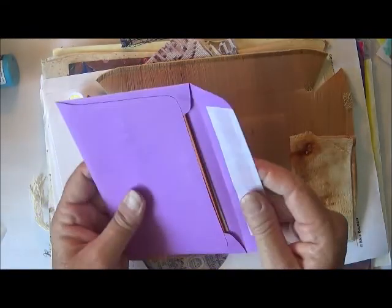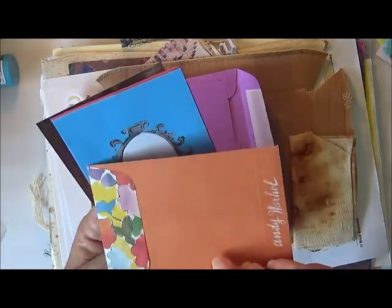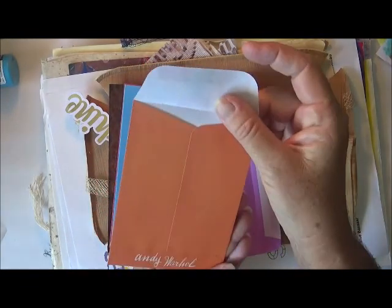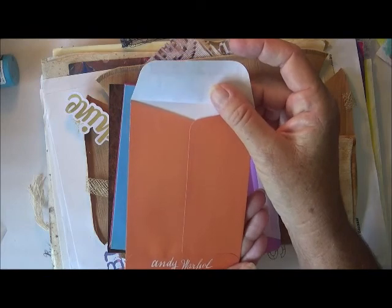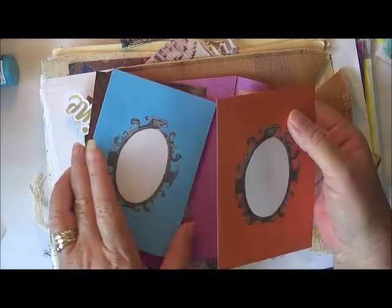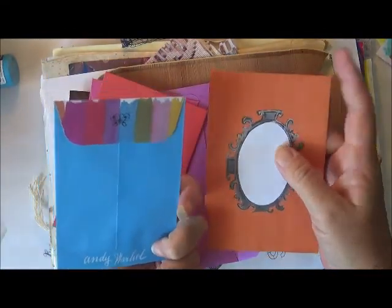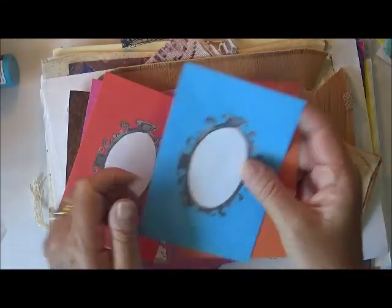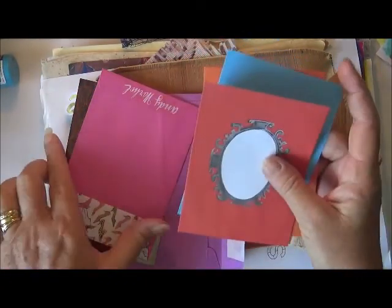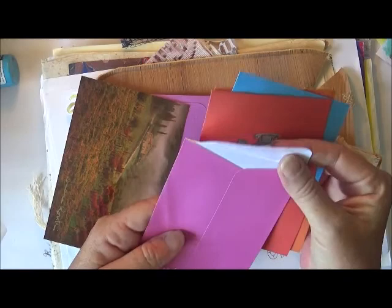And an envelope with some more envelopes. Oh, how cool is that? They're Andy Warhol design. Oh, lovely. Thank you so much. That's really cool. And a blue one. And a red one. The lips. And then a pink one. Well, that's really cool. I like those envelopes. Wow.